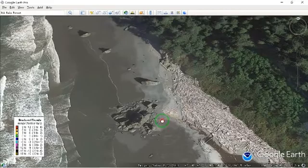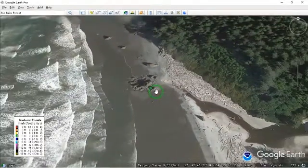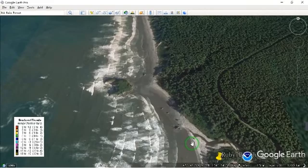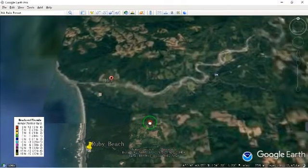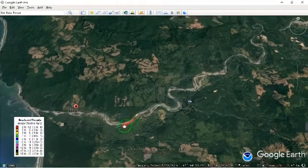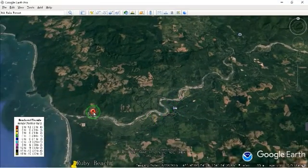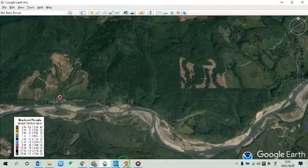It is also very interesting that although it is located at 40 degrees in latitude, the west of the mountain is a temperate rainforest. The area is affected by water vapor from the Pacific Ocean. The annual rainfall is 12 to 14 feet. The large green canopy of conifers and deciduous trees provides suitable conditions for the prosperity of animals and ferns. For example, the Hoh Rainforest on the west side of the park is a large rainforest.